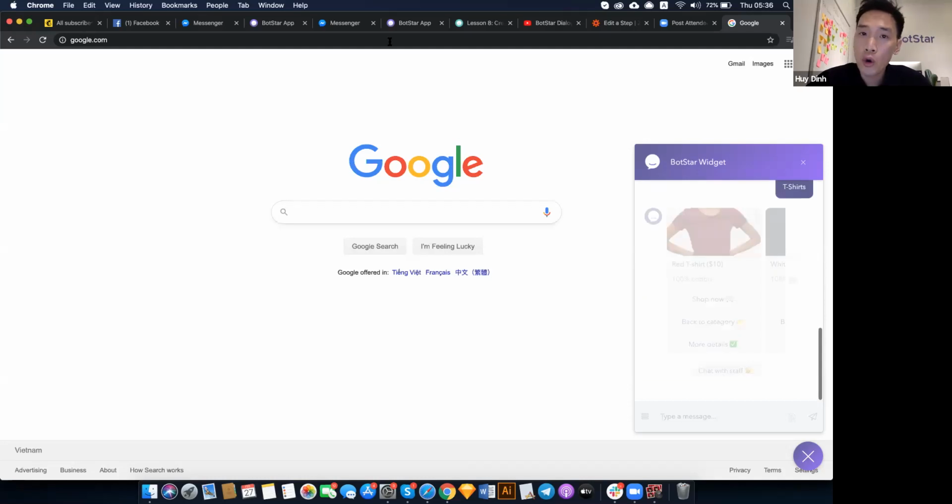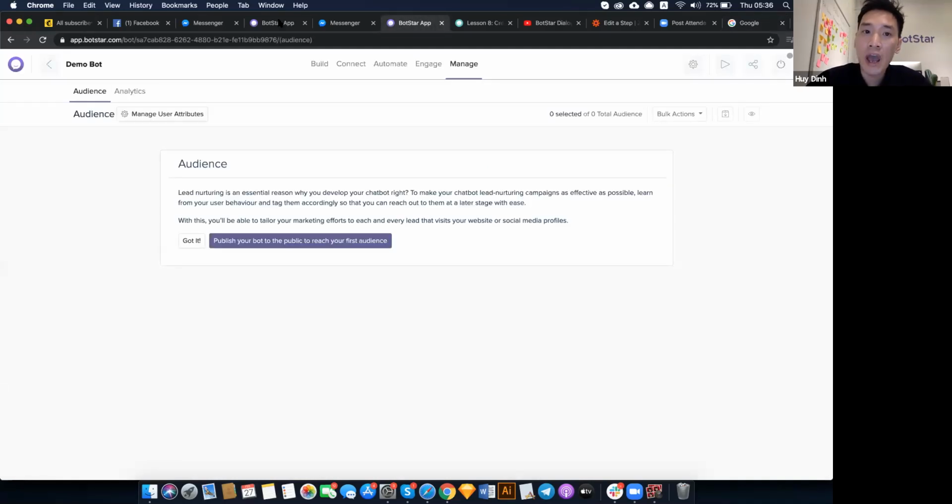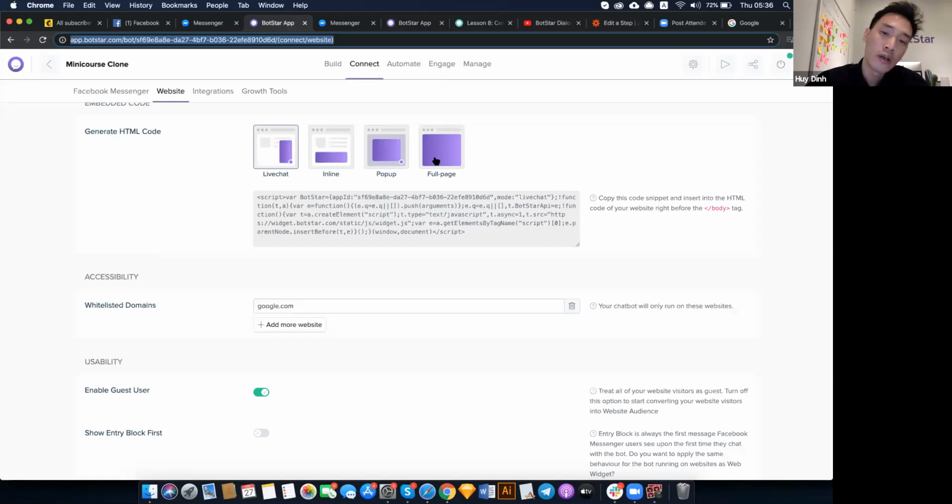You can also have the bot as full page. It's good for some cases like when you want to send out a survey and you want the first thing they see to be a full-on chatbot full page website, and then you can have a menu or some button within the flow later on to redirect them to somewhere else.